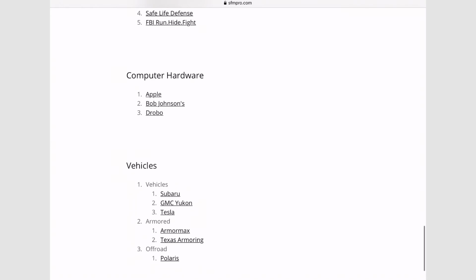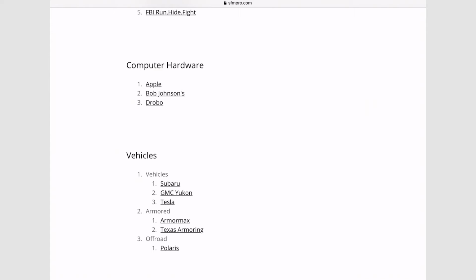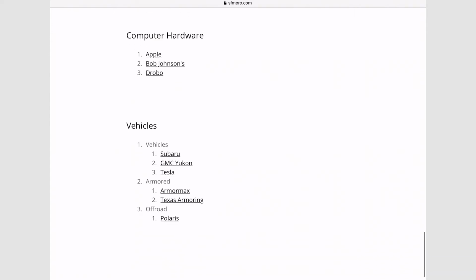Safe Life Defense. That's a really good avenue to go down. They sell the concealed armor. They also sell, if you are in law enforcement or some industry where you do wear an over-the-clothing vest, a lot of that stuff too. And then one of the standard videos for Active Shooter, the FBI Run, Hide, Fight video. It's a really good video to watch.